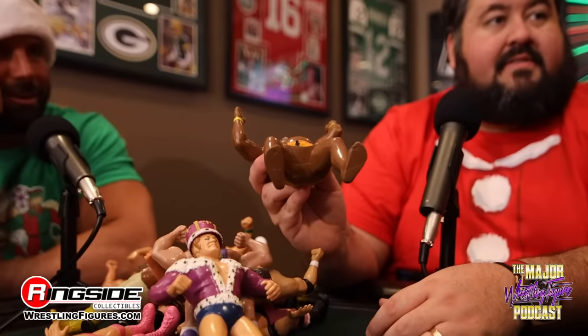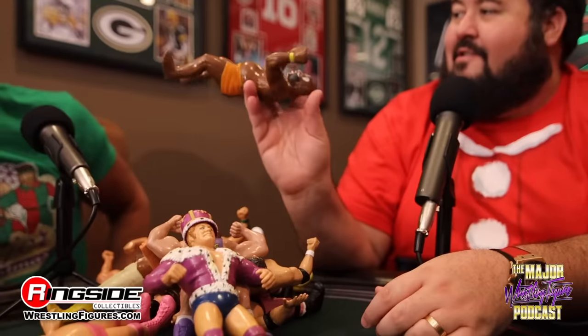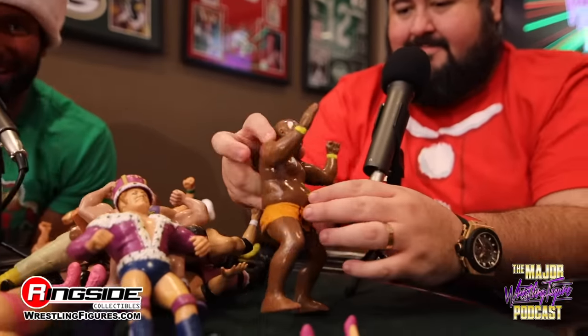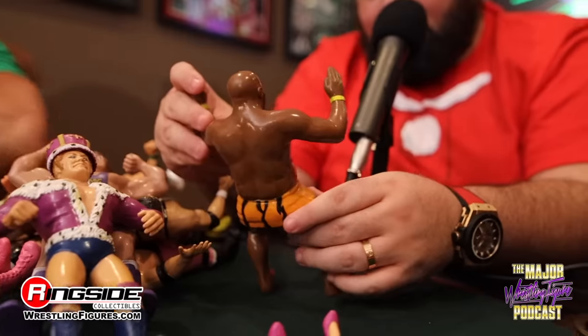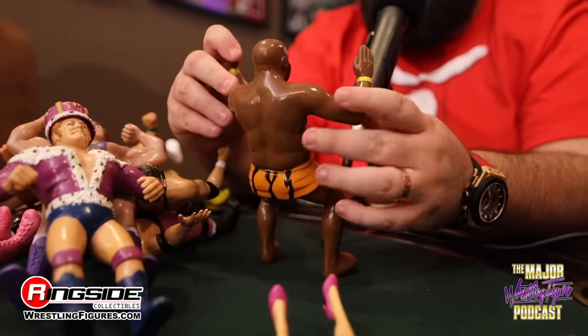What's under the skirt? What's under the skirt? Oh. Are we allowed to show this? What's under the skirt? What is that? Kamala's penis. Let me see. He's got no penis. That's about as toyetic as it gets. I mean, he needs a blue chew. That figure jumps off the shelves. This is a great figure. Yeah. I need Hulk Hogan and him to go head to head.